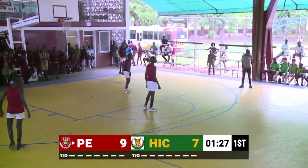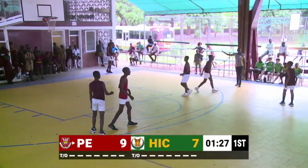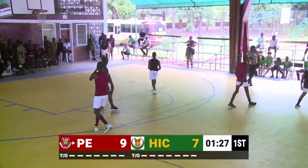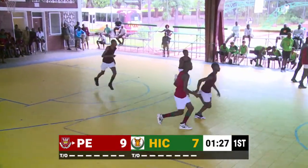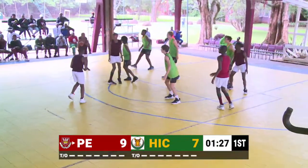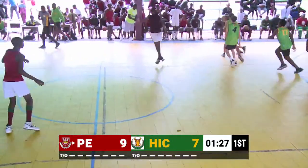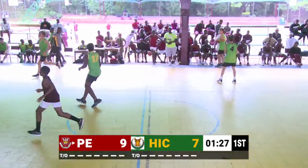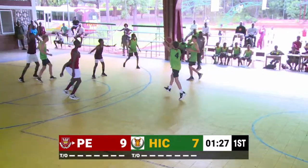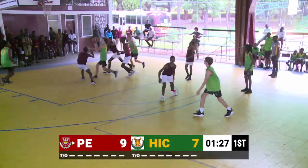Sub, HIS and PE. As PE inbounds and tries to break the 2-3 zone by HIS, PE makes yet another unforced turnover. HIS first five is back with their point guard, number five, also trying to break a 3-2 by PE.